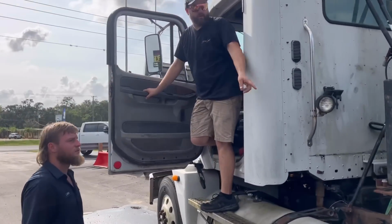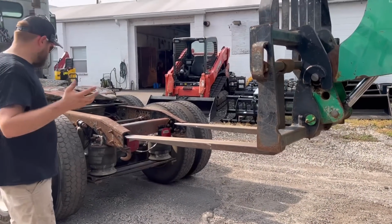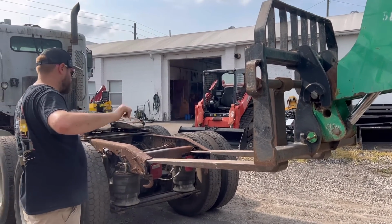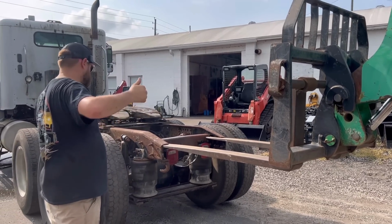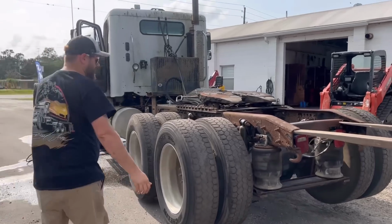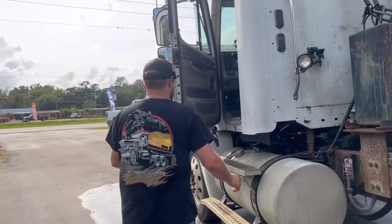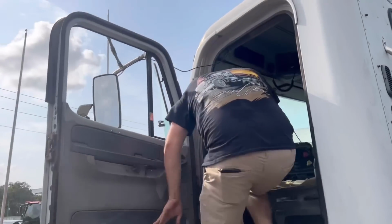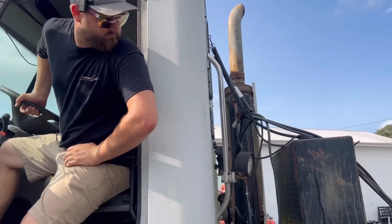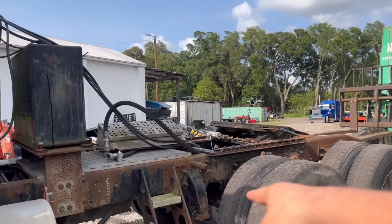Go grab the telehandler and pull it up here to the back. We'll pick the back of the truck up, see what's wrong with it. All right, the brakes are all released, but something ain't happy. Watch out. That side's spinning over there.